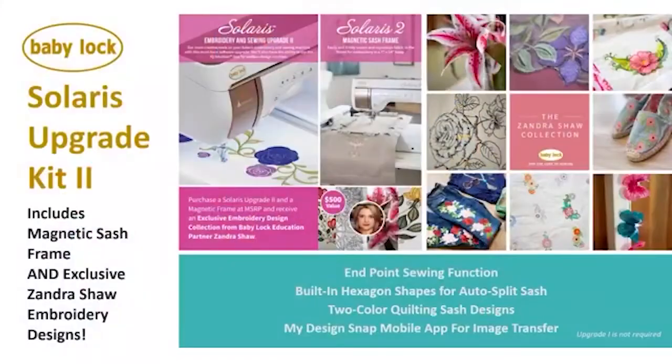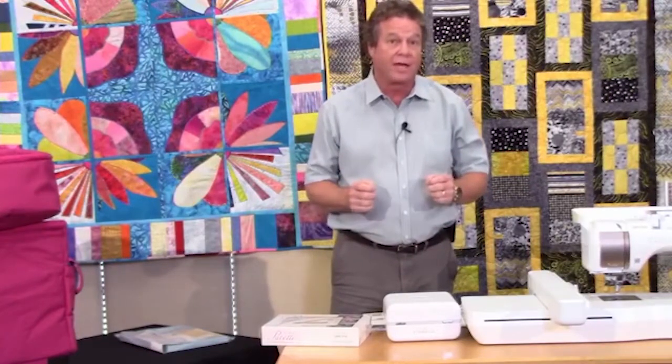Now, if you already own a Solaris, again, you have the ability to turn your Solaris into a Solaris 2. So we have the Solaris upgrade kit, which is going to include that upgrade, the magnetic sash frame, which is in this box, which is amazing, and also that Xandra Shaw's collection. Okay, we have a great price on that. So if you have a Solaris 1 already and you would like to have a Solaris 2 but don't want to trade your machine in, well, you could buy one and then you could have one of each. Or you can get the upgrade kit and have that. All right. Pretty amazing stuff. And things that you just don't want to take for granted that they're going to be around forever, because they're not. And the pricing is wonderful, so you're going to want to take advantage of that as well.